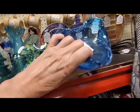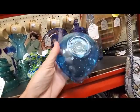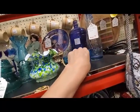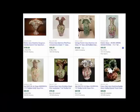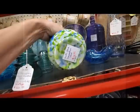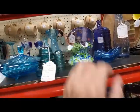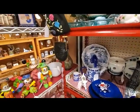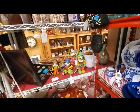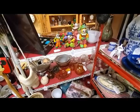This is a piece of Bullicante, probably Murano, although that pontil is not a Murano pontil, so that's what made me put it back. This is Murano glass by Fenton, and that was a fair price, but there's the pink and green that sells for bigger money.